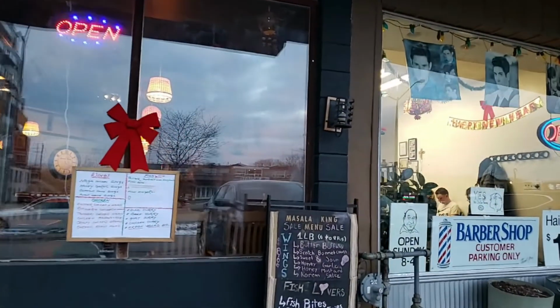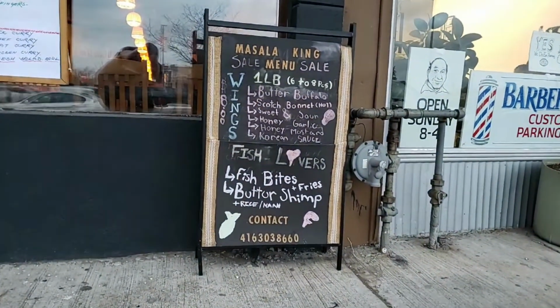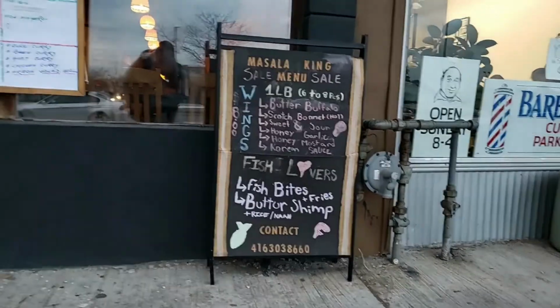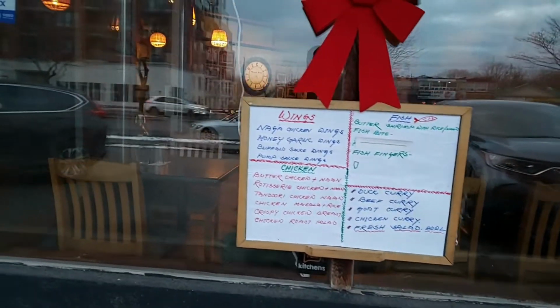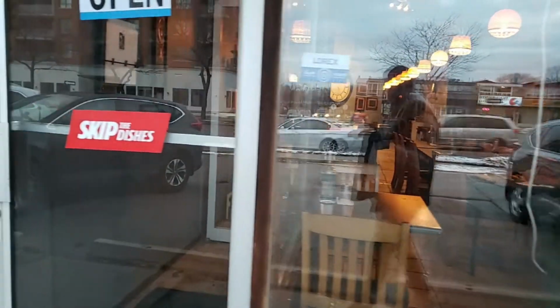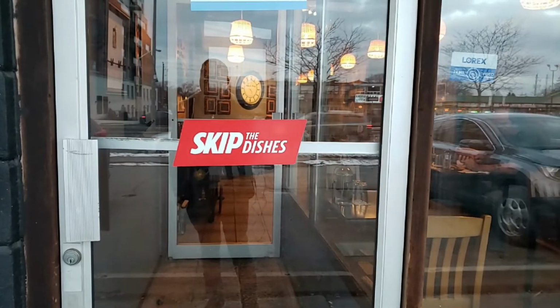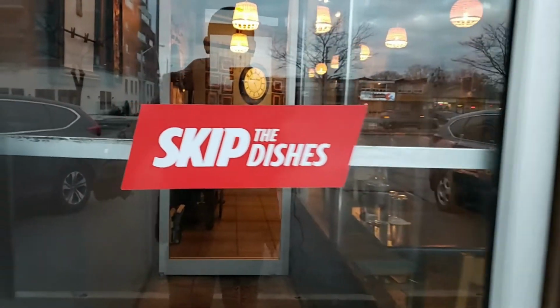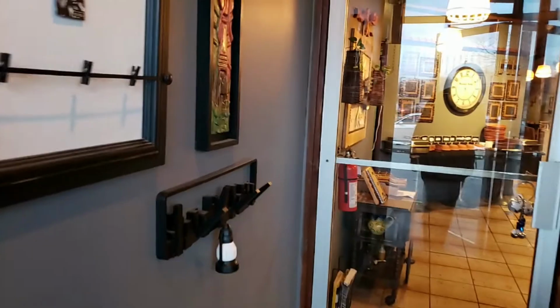So just before entering the restaurant, you can see these two boards with what they got, their special items, and you can also see you can get their food through Skip the Dishes. So okay, let's go inside and I will show you the mesmerizing designs.